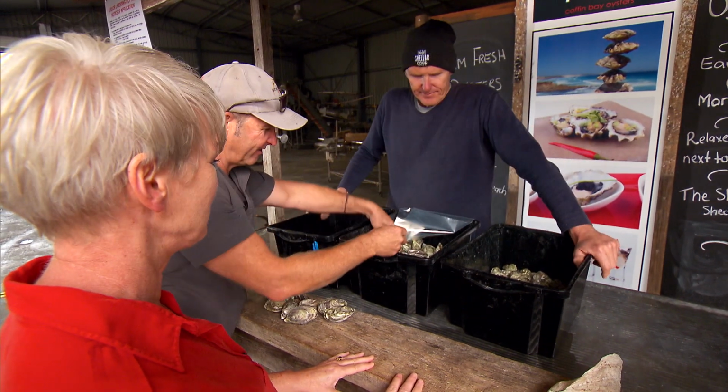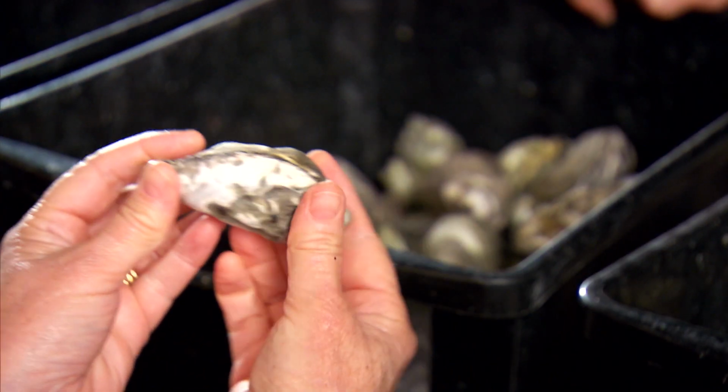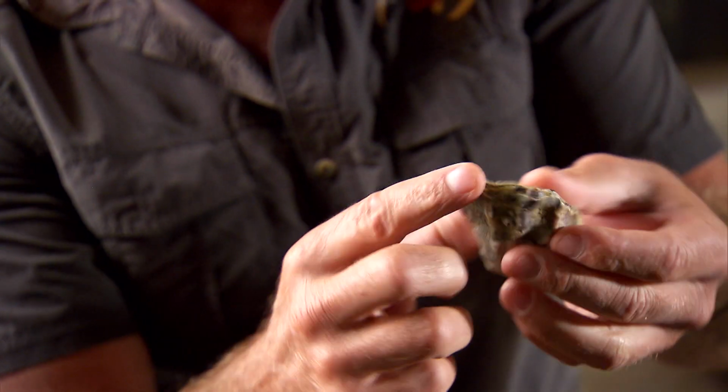This is the Sheller Door at Coffin Bay Pure Oysters. And we're just picking up lunch supplies from Chris. They're fresh off the lease this morning. Nice big deep cup, which means the oyster is full.